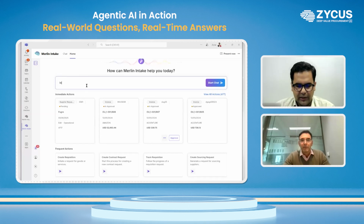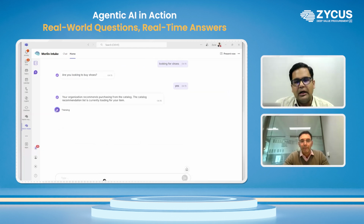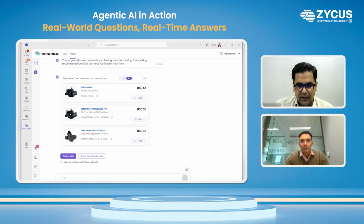So let's say we are looking for shoes. Now, at this stage, what the system does is it understands what the user wants to do. It understood the intent as a purchase or buy intent, confirms with the user, keeping the user in the loop, and then goes back to the system to understand what catalogs are available and what the organizational policy is to purchase the items, and here it brings out the items that can be used for a particular need.